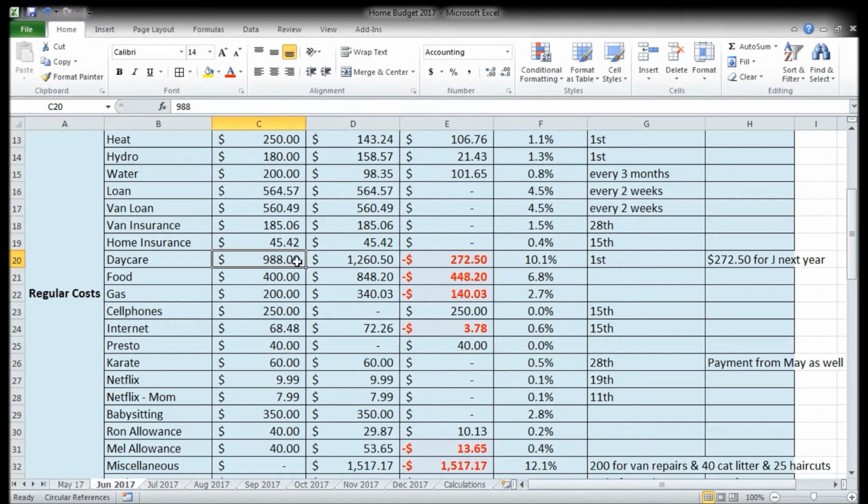We were paying $988 a month for the before and after school daycare for my 2 older children. But since my youngest child is starting school in September, we had to add her to the daycare, the before and after school daycare. So they needed a deposit of $250. So that's why that's higher than usual.